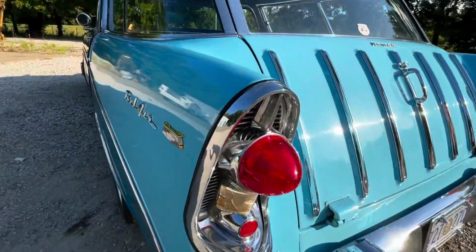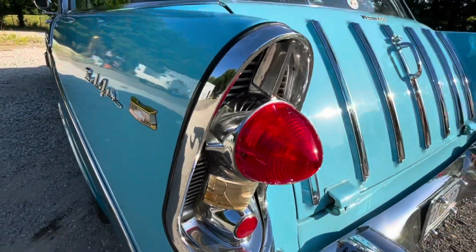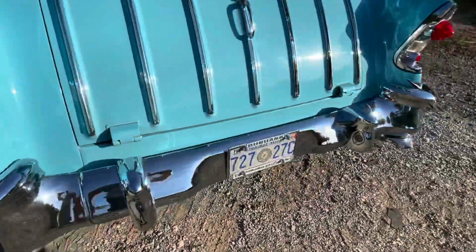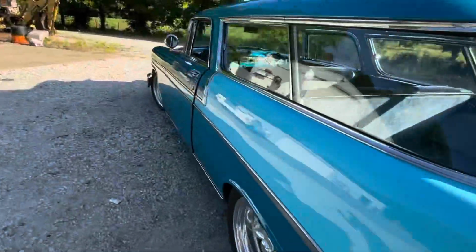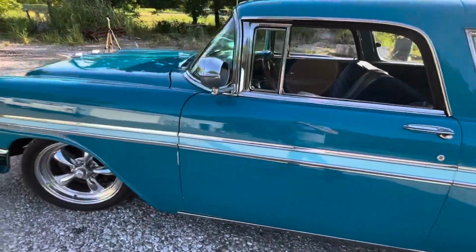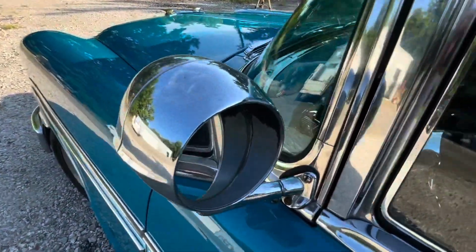These tail lights are just a work of art. Just look at that. Just absolutely beautiful. This one's got exhaust tips that come right out underneath the bumper. Same thing on this side. Some idiot didn't shut the door. Got this old vintage spotlight.